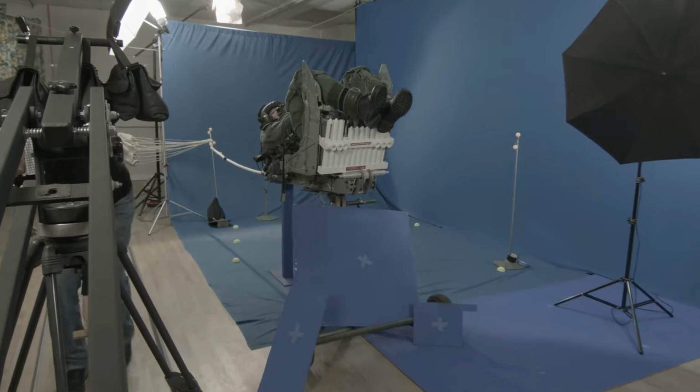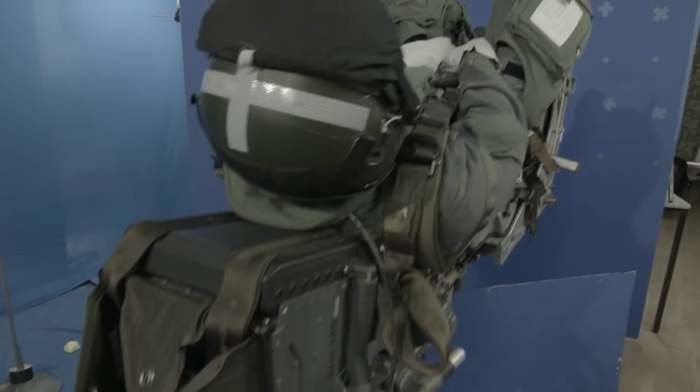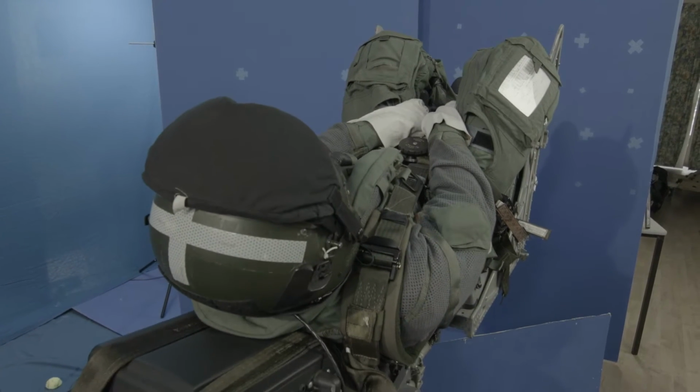Now armed with a new jib arm, dolly and track, Action. Filming is sped up enormously. Looking, seeing the plane disappearing below you.